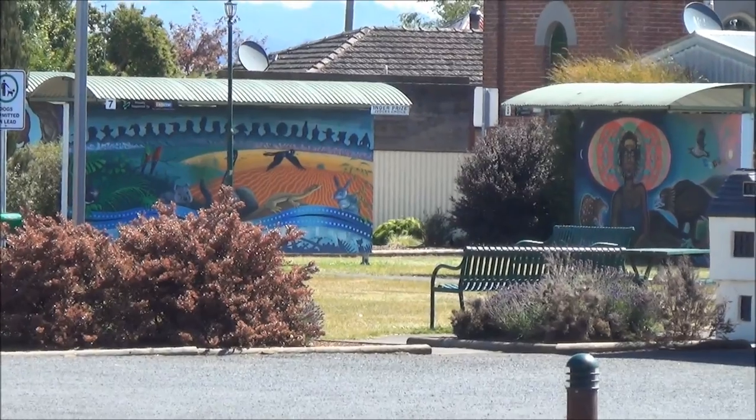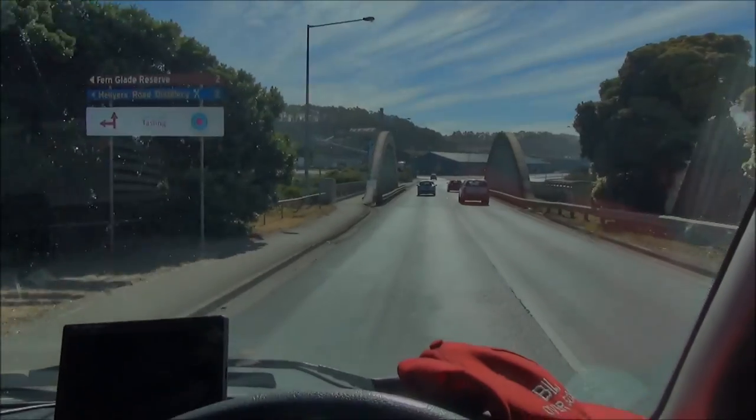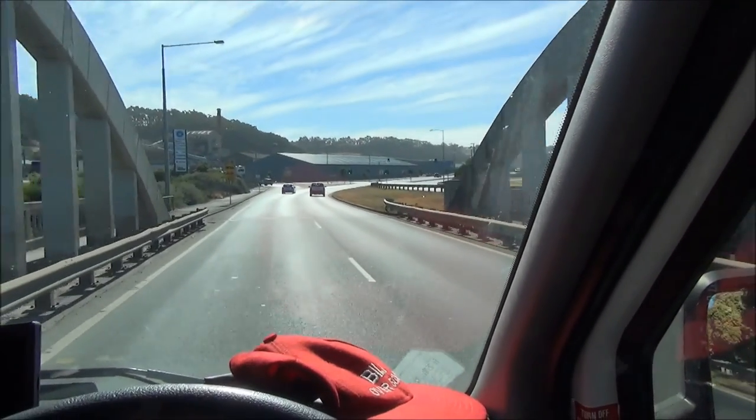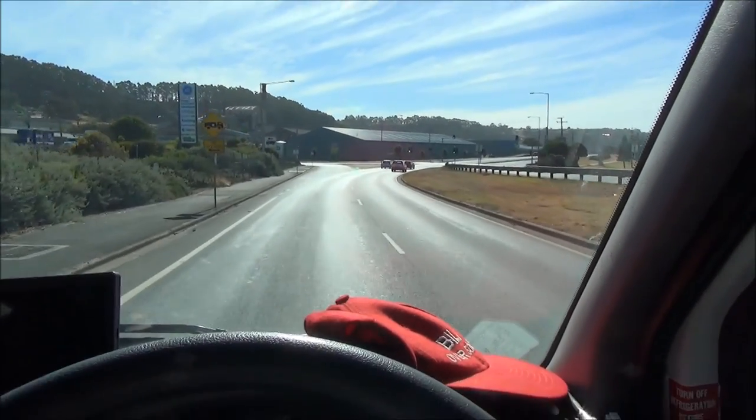Artworks everywhere. Chips going out over to the right, I'd say. We've got the port to the right.